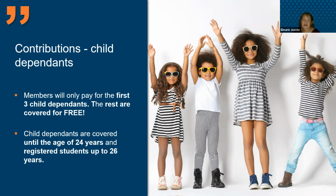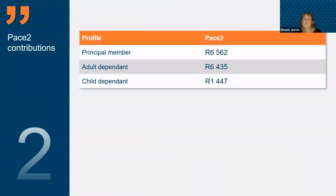If they're a student, that age increases to 26 years of age, but then you need to submit proof that they are registered as students. Now, on Pace2, the principal member pays 6,500, an adult dependent 6,400, and a child 1,400. If you look at Pace3, you will see that the principal member is 7,500, an adult is 6,000, and a child is 1,200. So if you do the calculations for a family of 4, there's no huge difference, but on this option, the majority of the percentage of the family contribution is loaded on the principal member.